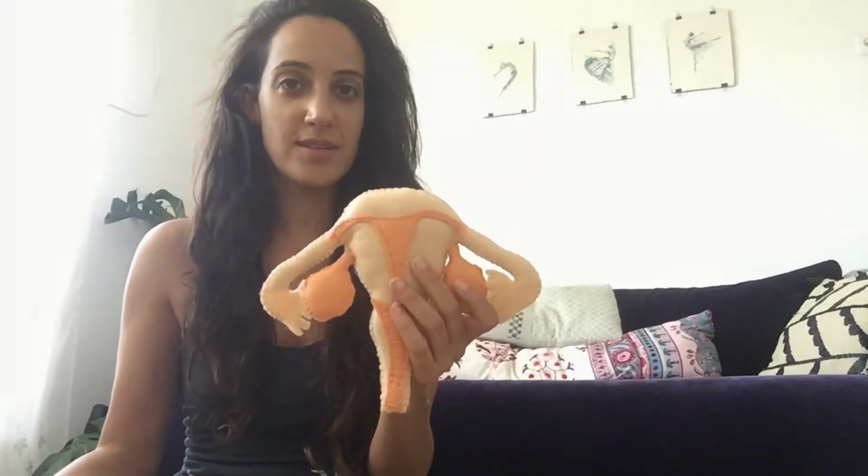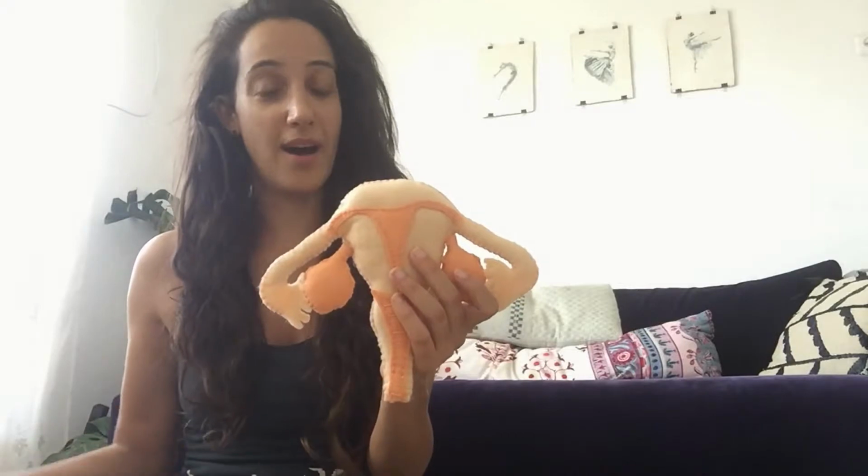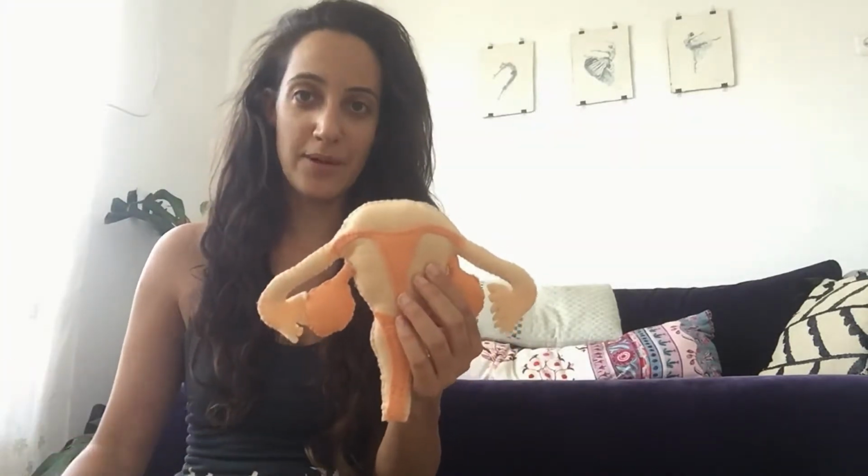When you were still developing in your mother's womb, you had about a few million eggs. When you were already born, you had about 400,000. And throughout your lifetime, you will only use about 400 to 500 eggs. Most of them will not be fertilized. Obviously, you're not supposed to get pregnant 400 to 500 times. And they're going through a cycle each month, which I'll explain.